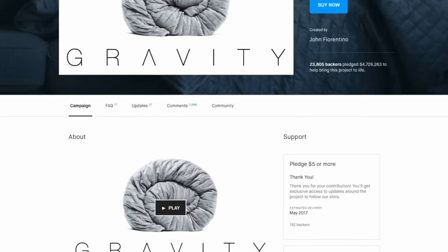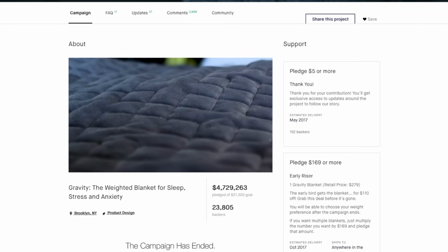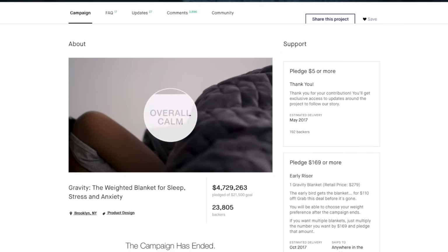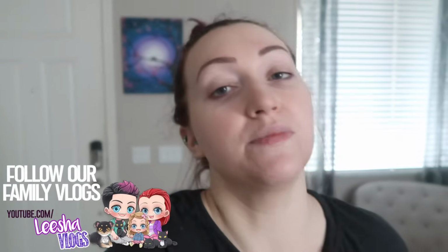I first saw this on Kickstarter, maybe earlier this year, I don't even really remember, but I thought the concept was really cool. These blankets are weighted to be 10% of your body weight. They were supposed to help with stress, help reduce anxiety, and be especially good for kids that have autism, Asperger's, things like that, to help calm them down and really relax. They're supposed to be really relaxing blankets. I've had them in my cart for a while. I've loved the concept of it.